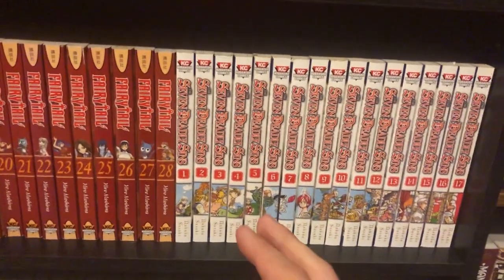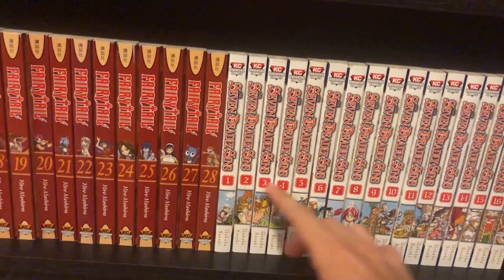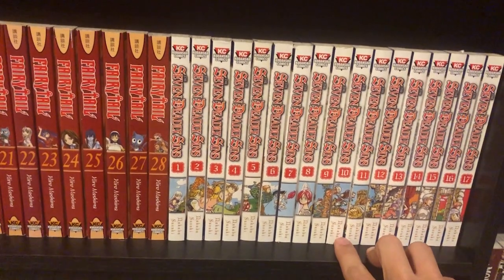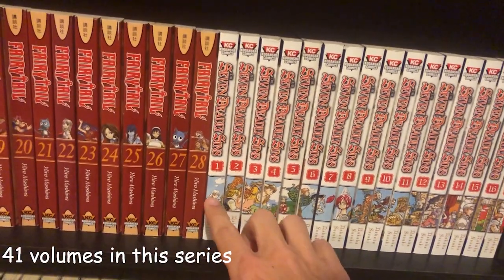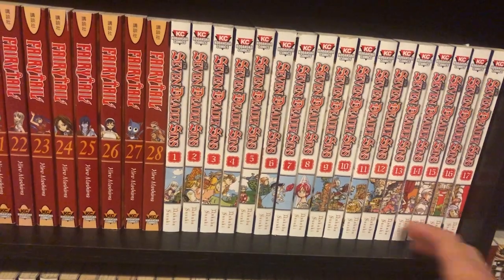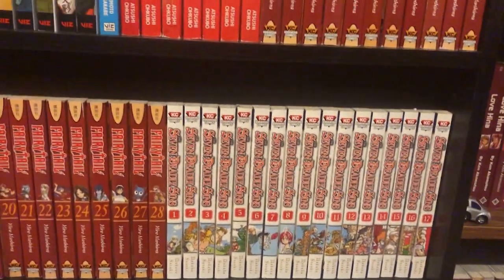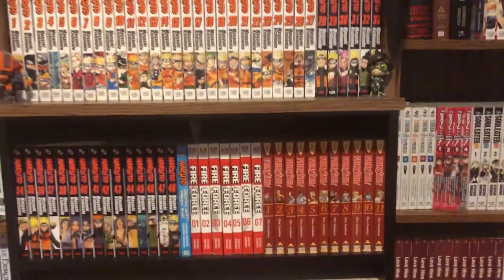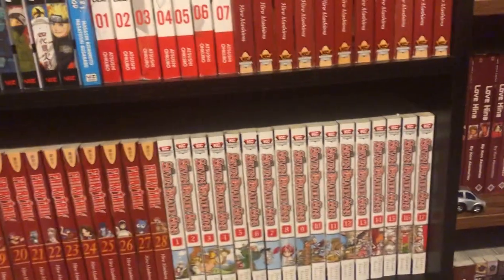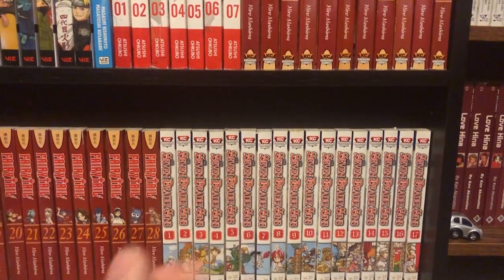And down to the right of that, on the shelf below, we have 7 Deadly Sins, volumes 1 through 17. Now, what I really do like about 7 Deadly Sins is how it has this continuous spine art here. So as you collect the books, the artwork continues along that. I know, not the craziest thing in the world, but sometimes something like that really brings something else to the series. But 7 Deadly Sins in itself, besides just the cool spine art, is a really cool series.